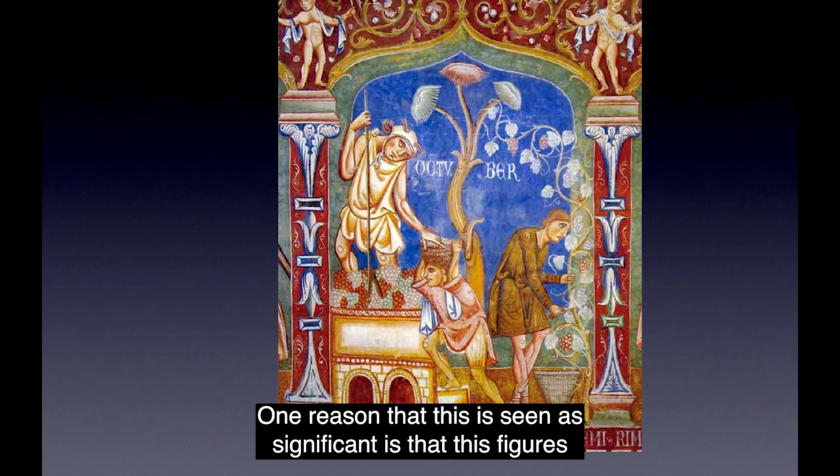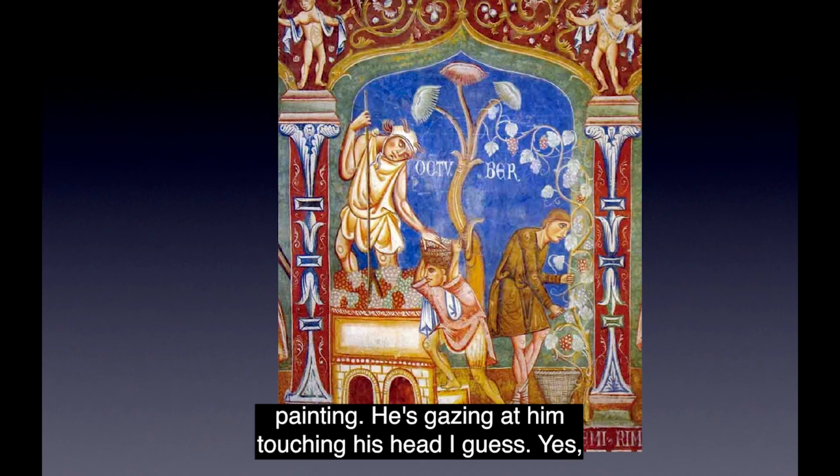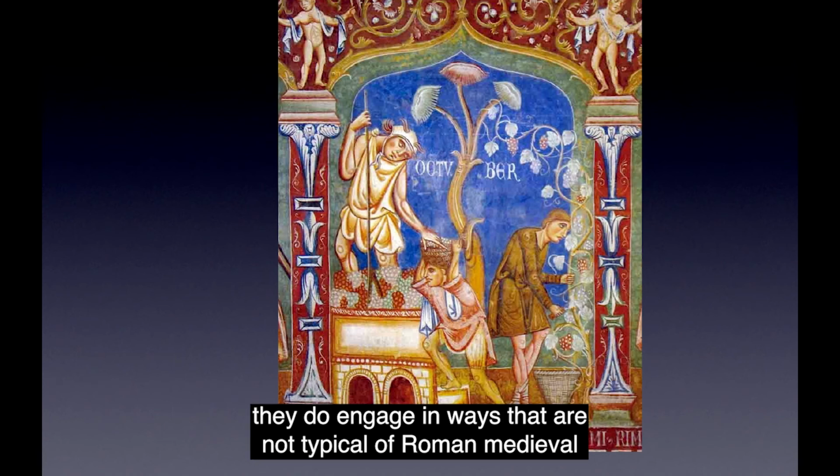One reason that this is seen as significant is that the figures sometimes engage with each other. It's not like Byzantine painting. You can see he's gazing at him and touching his head, I guess. They do engage in ways that are not typical of earlier medieval art.